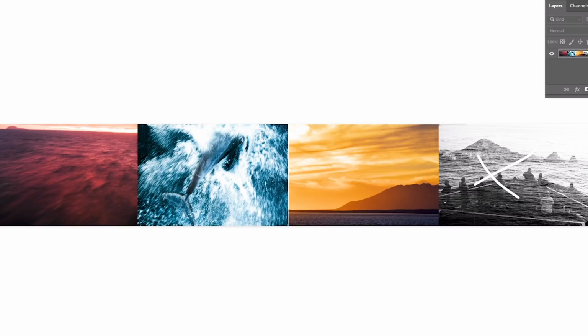So this doesn't work in this location right here. I just don't like the feel of this spread at all. So let's keep moving.